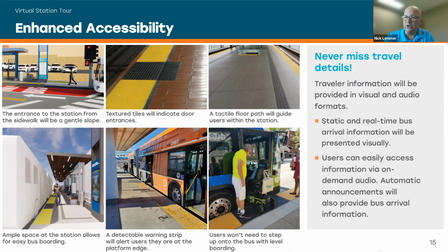and a couple different types of features built into the ground level of the platform, including textured tiles that indicate where the doors to the vehicles are. Again, as Jared mentioned, there'll be 3 doors for boarding instead of 2 on a normal bus. These buses, 60 feet long, allow for that 3rd door. And off-board fare payment allows for that fast boarding, but also a tactile floor path built into the platform itself, so people can guide themselves along the way until they get to the door entrances.